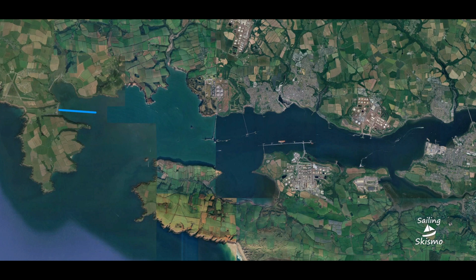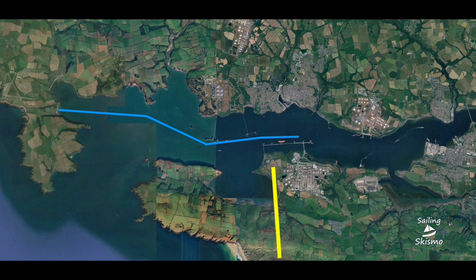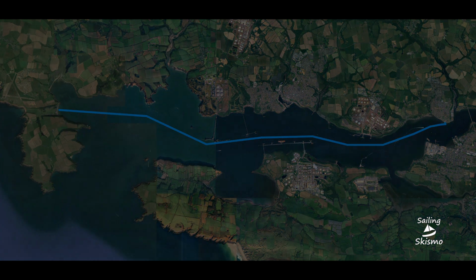This was the route back to Neyland from Dale, all on one tack with the wind following. Very pleasant. It was 2.25 hours sail time. We hit 6.2 knots, speed over ground, and a total distance of 8.5 nautical miles.